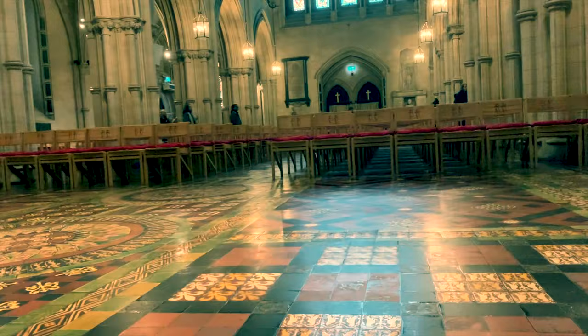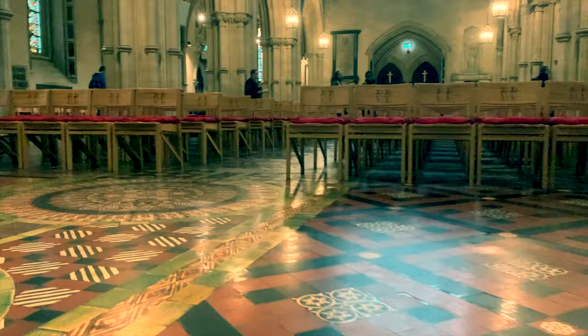We think that buried under this impressive floor lies the medieval rubble of that earlier collapse. It would seem a shame to excavate such a beautiful floor, but you can't help wonder what's under here.